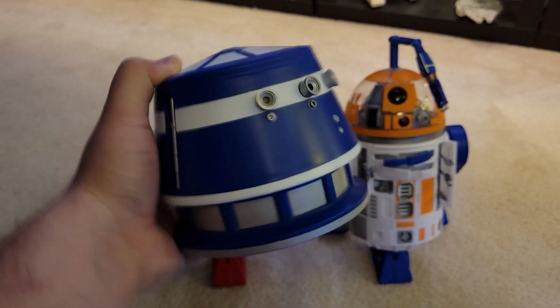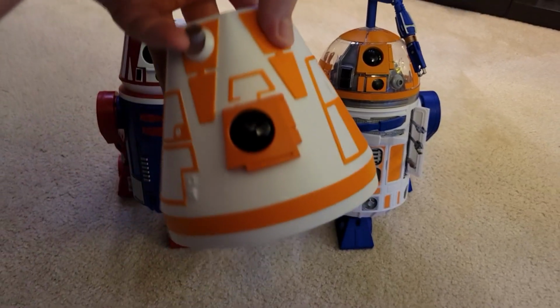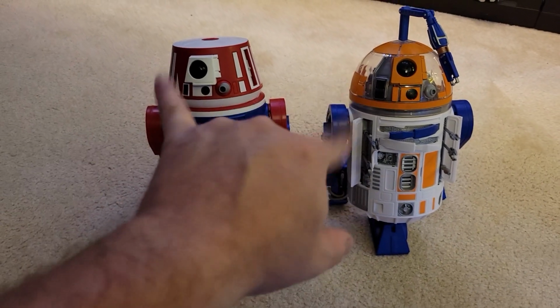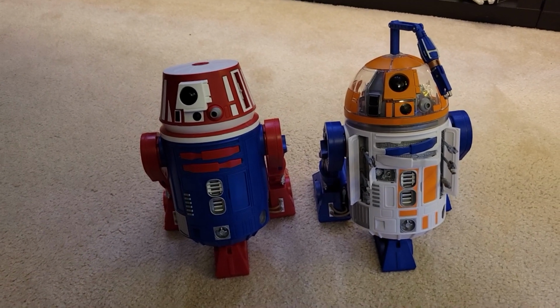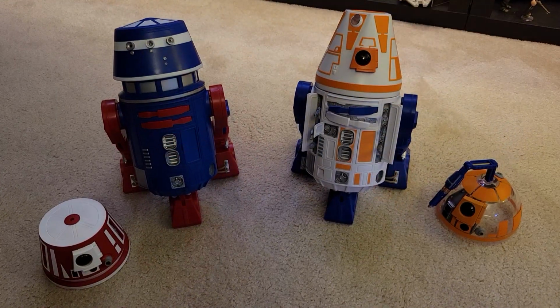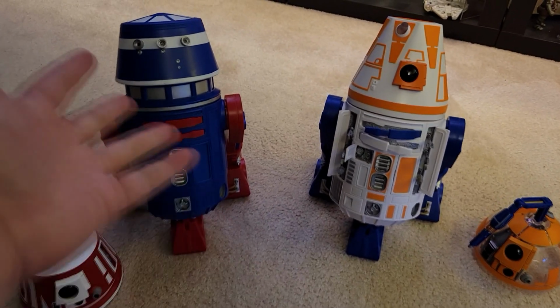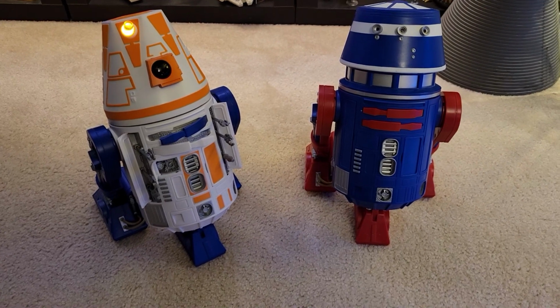But I got this R5 dome. Look at that R5 dome, that is awesome. And then I got this R4 dome. And what I got these for is to basically switch these guys out, to interchange these guys. So it's like I have my own Droid Depot right here in the Plastic Planet. Pretty damn cool. So I tried to kind of match up the color schemes, obviously, but I can change this R6 into an R5, and this R2 into an R4.